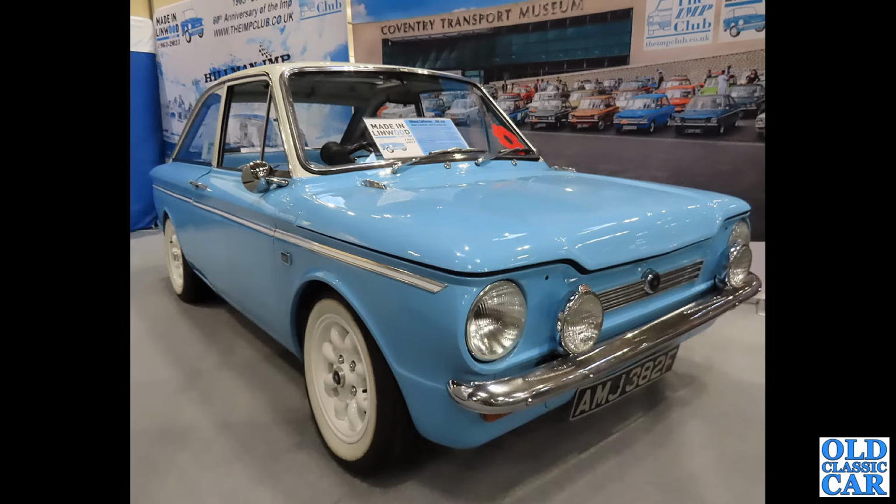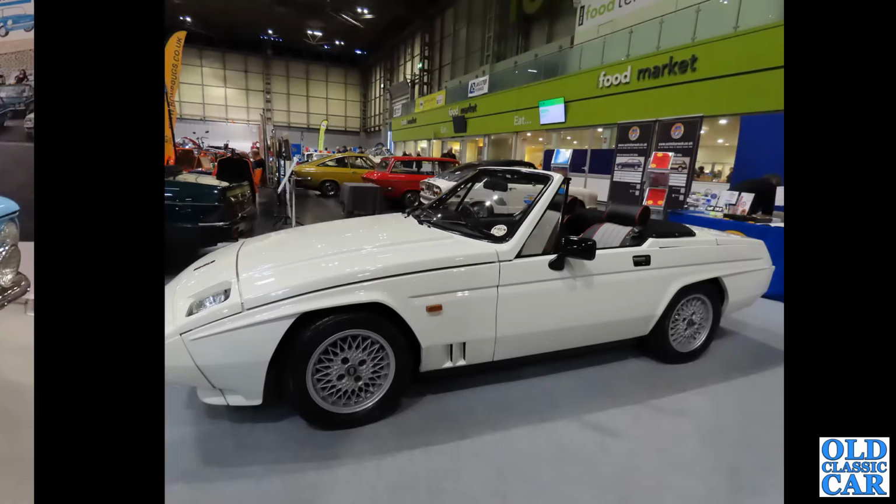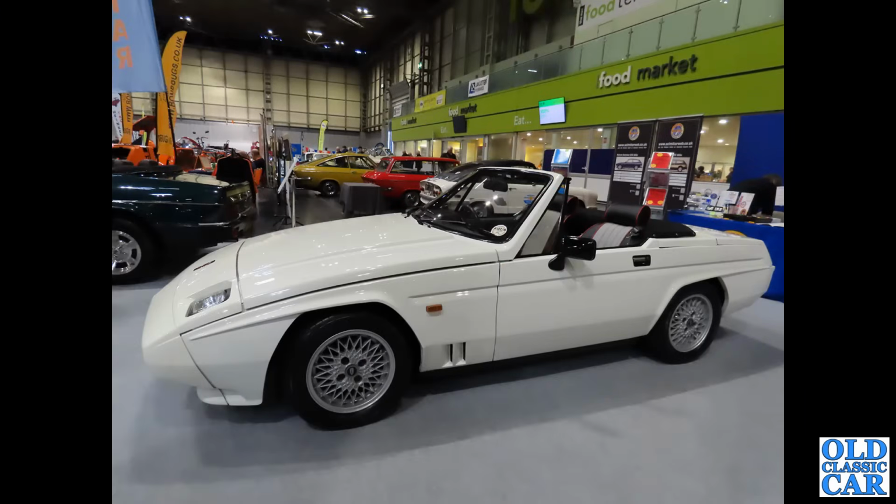And probably the same applies to this one as well, the super rare fastback Hillman Californian AMJ 382F, so that's a late 67 or early 1968 car. With that photo in the background outside Coventry Motor Transport Museum as well. Quite a few Reliants, there's a Middlebridge Scimitar just on the left there, but the white car is the Scimitar SS1.